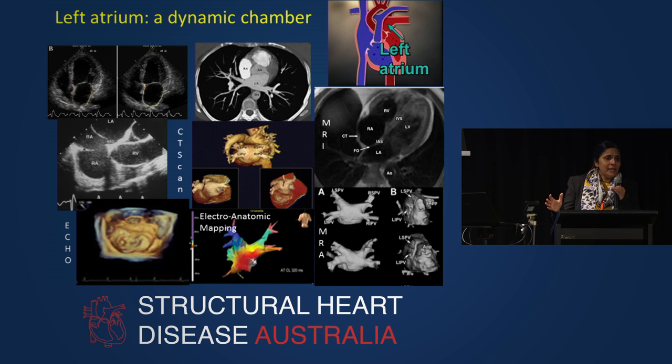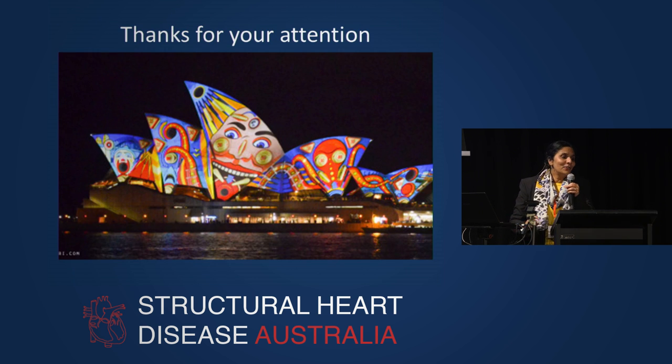And while I've covered mainly the echo aspects, it's an exciting time where you can use CT, you can use MRI, and you need to tailor the imaging modality based on the question you're asking. So thanks for your attention.